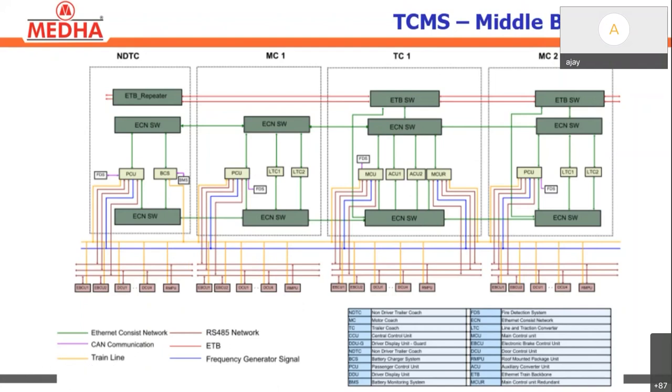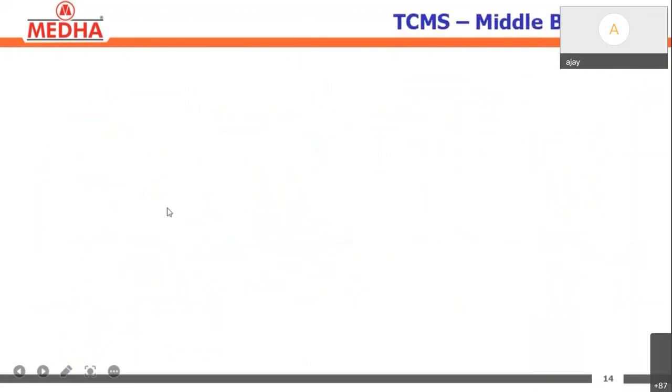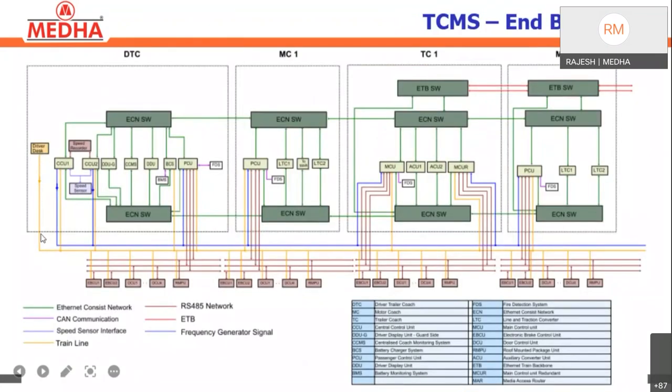Initially the train works on the train line communication system. Listen here. Initially the train works in the communication network. This system gets input signals from the driver desk in the train lines to the CCU computers, central control unit computers, and these central control units generate signals to all other coaches via this communication network, ECN and DTP communication. So normally the train keeps running through ECN and DTP communication. That we call normal mode.